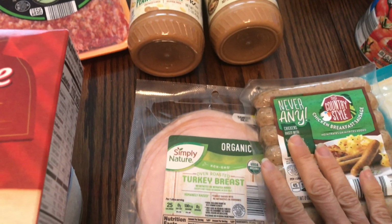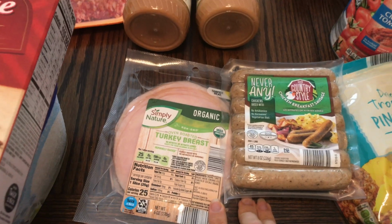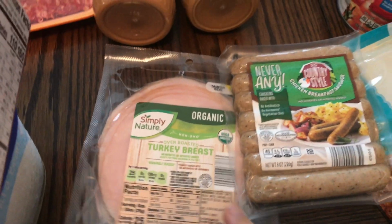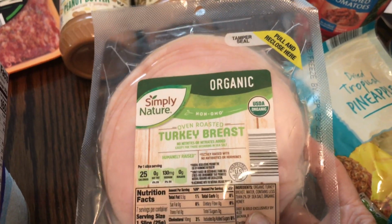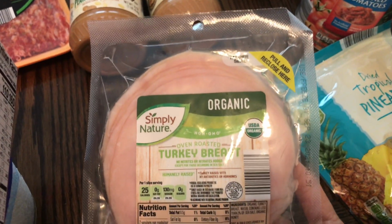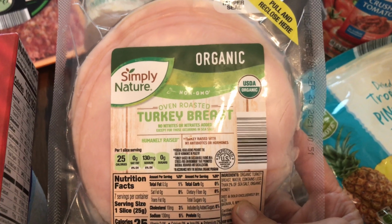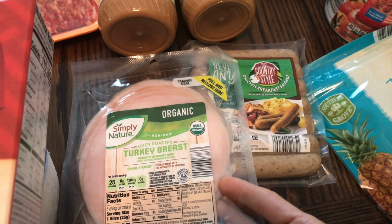And then I normally get the Never Any brand of the deli turkey meat, but they didn't have the turkey this week or the chicken, and so I have gotten this before. It is quite pricey, and so I don't usually get it, again, just for budget reasons. But we're going to be out and about and needing quick and easy meals, so I did get one package of that for my husband and I this week.